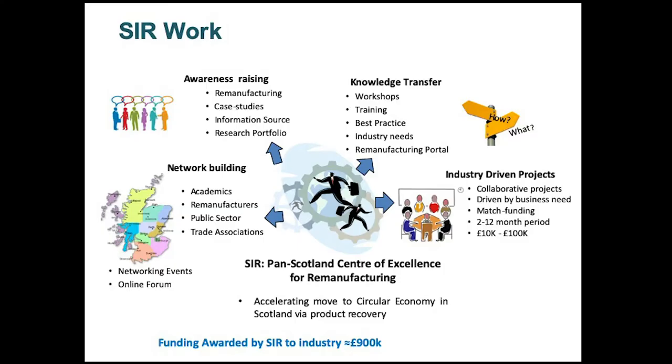So this is what we do in a nutshell. We raise awareness, which is why I'm quite keen to do this talk. We transfer knowledge because there are distinct expertise in industry and also quite a lot of expertise in academia. And these two types of expertise must come together if we are to optimize remanufacturing. We help the stakeholders, academia, remanufacturers, public sector, and trade associations to come together, because we need everyone working together in order to optimize remanufacture. And of course, we fund industry-driven projects as well. So this is our key job, accelerating the move to a circular economy in Scotland via product recovery.